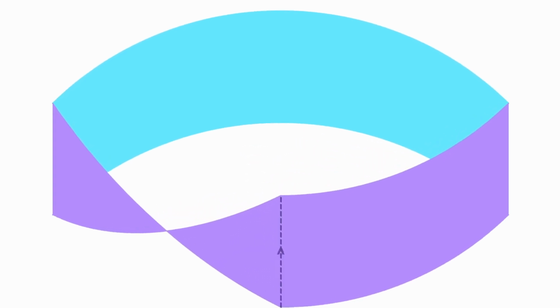However, if you identify the left side with the right side backwards, you get a Mobius strip. Okay, I think I see where the projective plane is coming in. We're supposed to identify all pairs of opposite points. So it's like doing the Mobius strip identification twice.